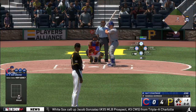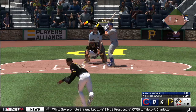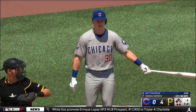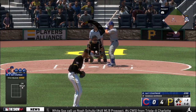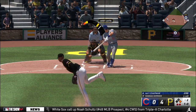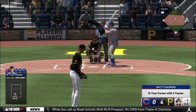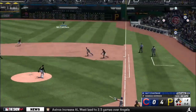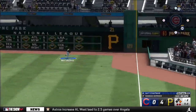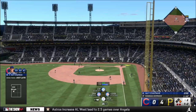Man at first. Now Matt Chapman at the plate. He's been on fire at the dish lately, working on a 5-game hitting streak. And there's a ball. Ground ball left side and foul ball. 2 outs. That one is absolutely belted. And foul as it banks off the fence.